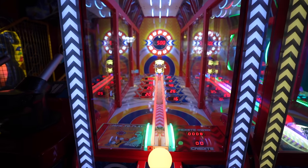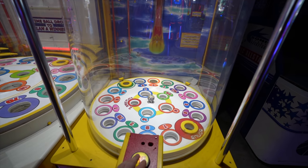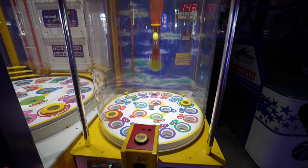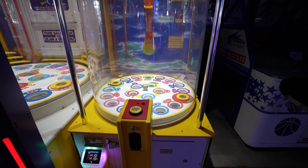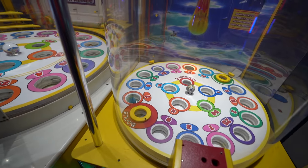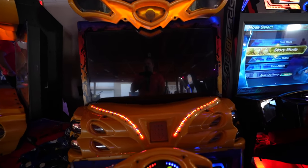Oh, trying to go for that super bonus. That's tough. Going for that bonus again. Let's see if I can get it. Oh my gosh, that's tough to get. Oh, I went for the one. Oh, so close to that bonus. I take a motorcycle through Yosemite. I'm on the Tron Light Cycle, and I love it.